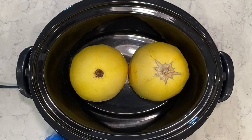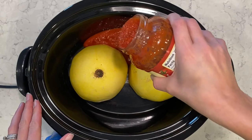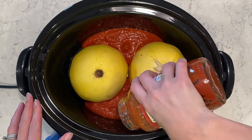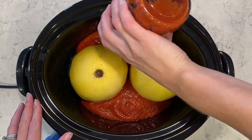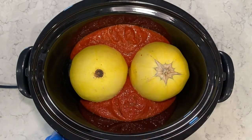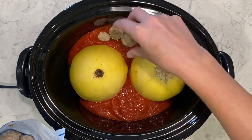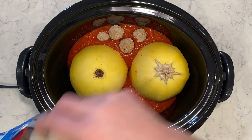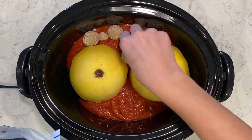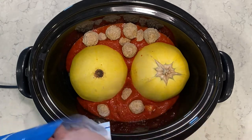So I have my spaghetti squash, and I'm going to add in my no sugar added sauce. I'm just going to put it around the two pieces of spaghetti squash, and then I'm going to add in, I'm just using frozen meatballs because I'm doing a super budget friendly recipe. So these are really inexpensive. The whole bag is $5, and I'm only going to use about a quarter of the bag. So really cost efficient for these.